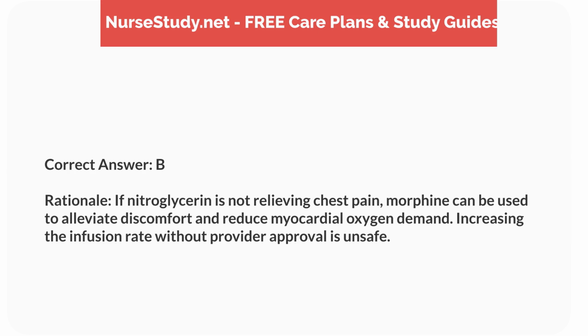Correct answer, B. Rationale: if nitroglycerin is not relieving chest pain, morphine can be used to alleviate discomfort and reduce myocardial oxygen demand. Increasing the infusion rate without provider approval is unsafe.